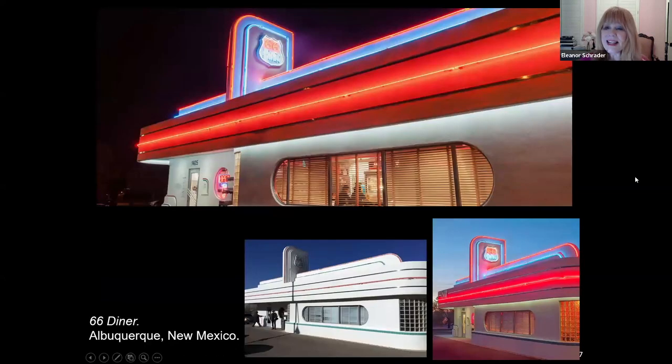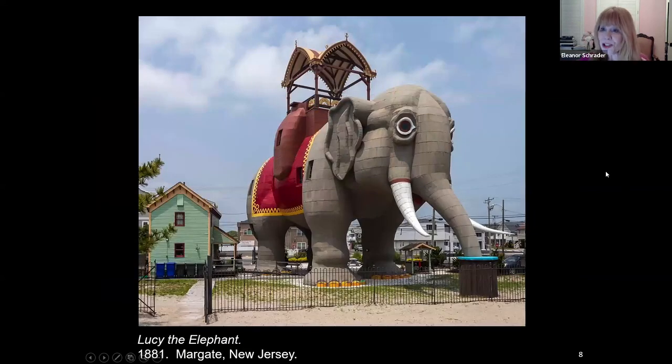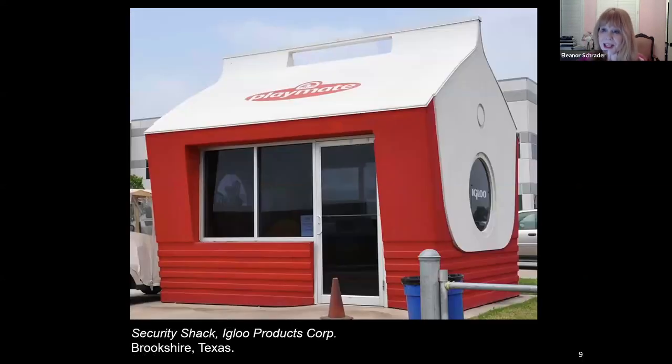And then our third meeting is Get Your Kicks on Route 66 with some roadside architecture, which of course would require some neon to call your attention and stop and have a bite to eat as you were traveling across Route 66. And then some structures that will rather surprise you. This was a way to get people to drop into a real estate office in New Jersey. And then we have structures that look like what was being sold by the company, such as this ice chest by Igloo.